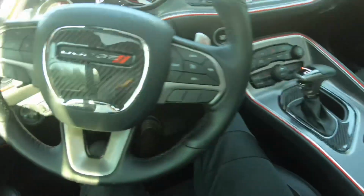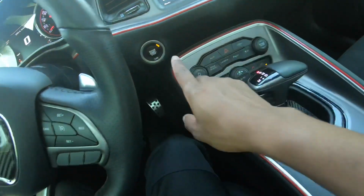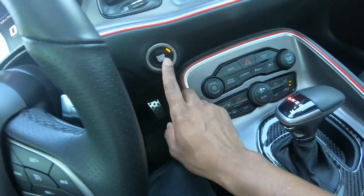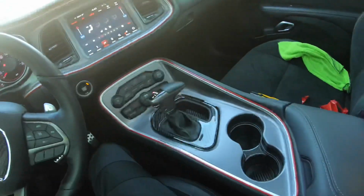Like I said, wherever they get next, I'm definitely going to have told them they should do a red carbon fiber start stop button. I'm definitely gonna get that because that's gonna tie in with everything else. Like I said, I got a couple more mods coming from the inside.